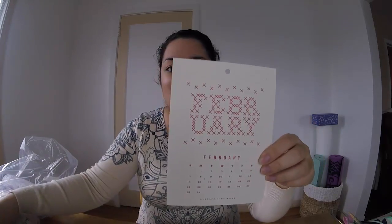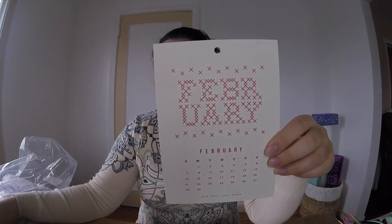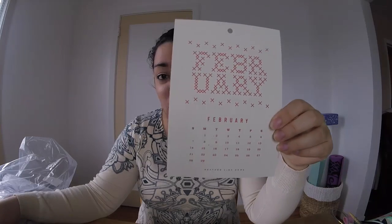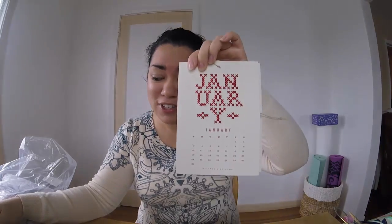Oh my goodness, sorry about that. It'd be a lot easier if I could just punch the hole straight through, or if they were pre-punched, that would be so much easier. But they're not. So that is a finished object, I guess, for the January one, and hopefully I'll be working on February soon.